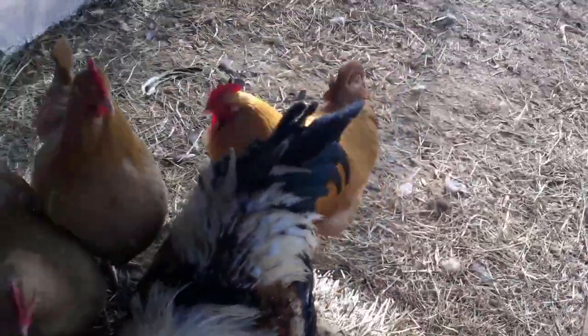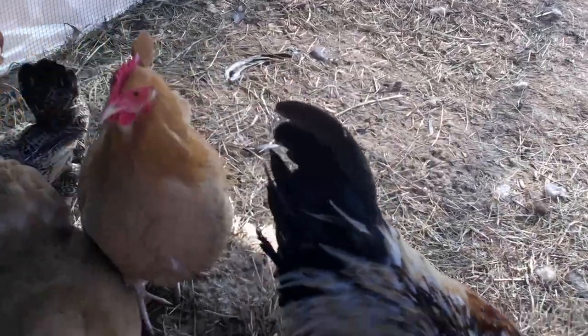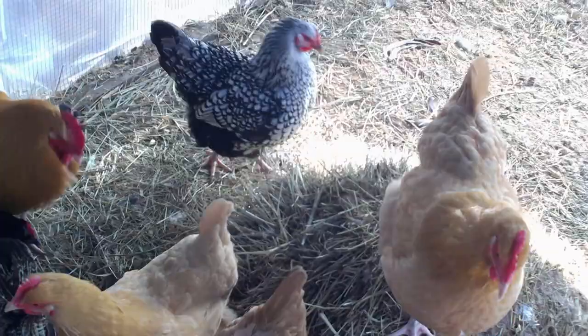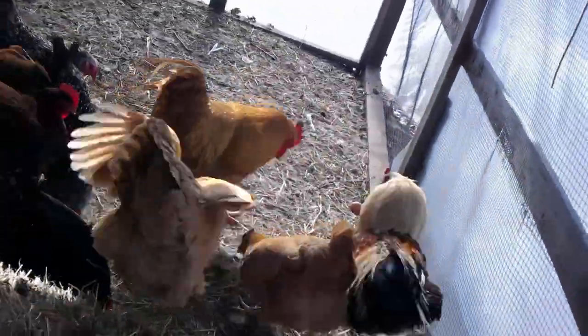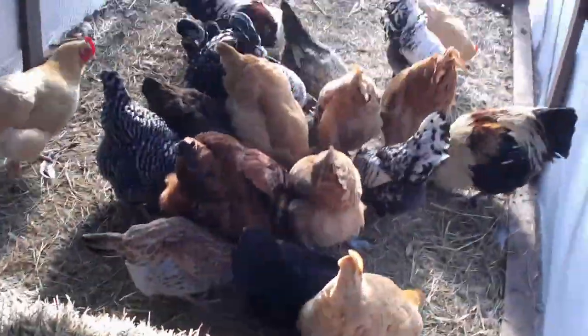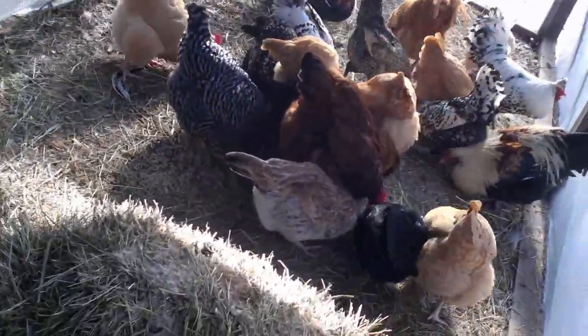See if this thing will move. Still no. I'm just going to take a couple handfuls of feed and throw it out there for them. And that'll keep them busy.